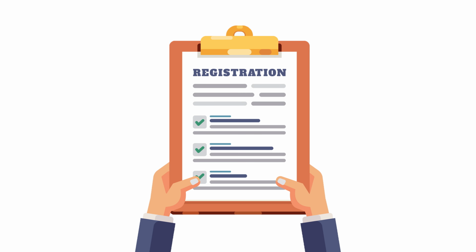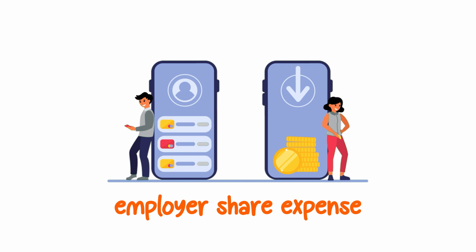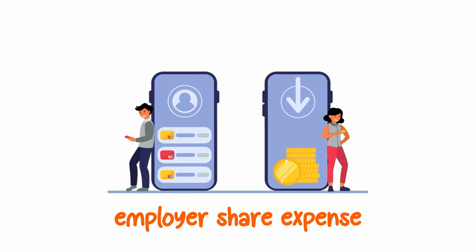The first step is registering your business and becoming eligible employer members of these agencies. Once done, you must remit both the employee and employer share of these contributions. Since you are taking the employee share directly from their salary, you can only use the employer share expense as a deductible for your income tax.